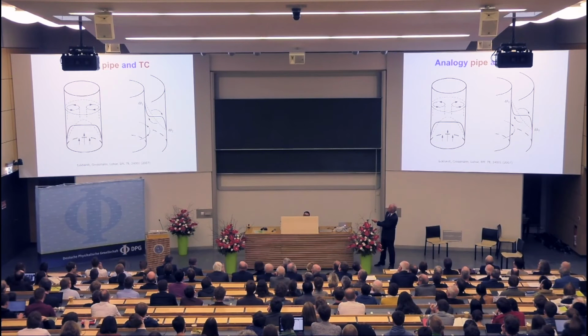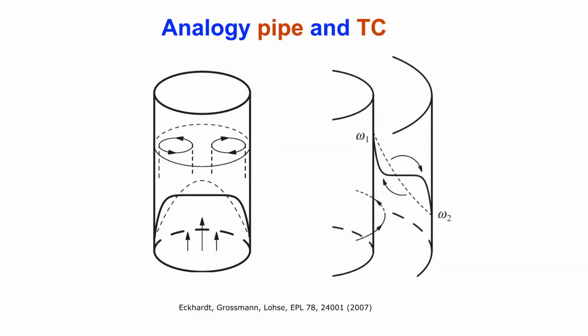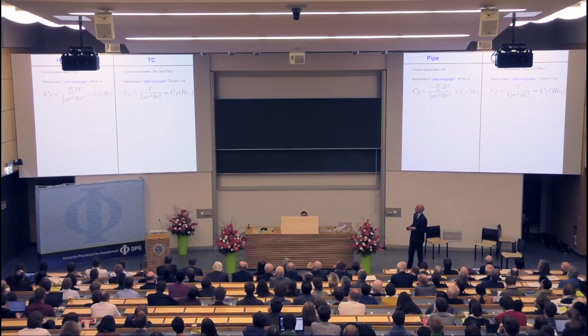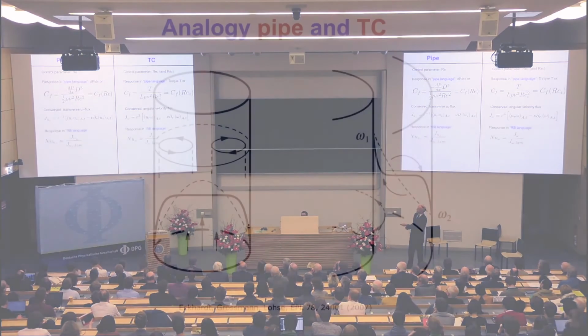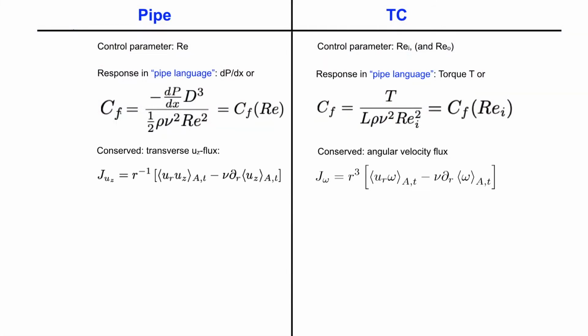So here you see also the Taylor rolls, and here also rolls, and the analogy between pipe flow and Taylor-Couette flow, which you can also express in equations. So friction factor for pipe flow, you can have a friction factor also for Taylor-Couette, and when you cast this in Rayleigh-Bénard language, you have again the Nusselt number here also for the pipe flow.